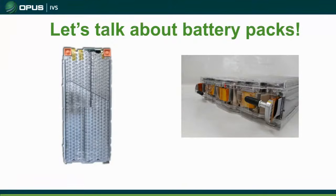So as you can see on the right-hand side, it's got coolant passages that run up and down each channel. It's got an inlet, it's got an outlet for the coolant pipes that run down the cage of the actual pack. And there's 516 cells in each module.